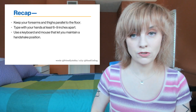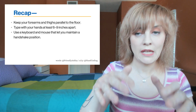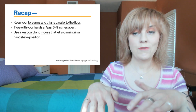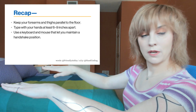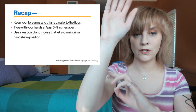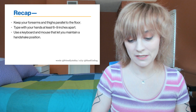As well, you should also use a keyboard and mouse that lets you maintain that handshake position. Because in as much as many keyboards are perfectly flat, if you recall from earlier with that zombie exercise, if you actually try to hold your hands out in front of you, perfectly flat, you'll probably start to feel some strain along your inner forearms because our hand's natural position isn't to be perfectly flat.